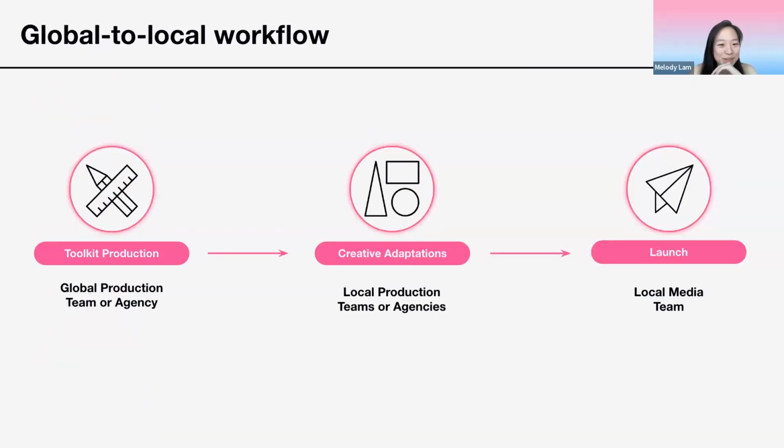Thank you, Jackie, so much for introducing the marketer adaptation workflow. Now we'll go to our biggest one right here, which is what we coined the global to local workflow. In my experience and research working a lot with enterprise level global clients, I have seen them set up teams in the following ways. They would usually have a creative team or production team, like a creative agency that works with the global or headquarter brand stakeholders that produces the toolkits.